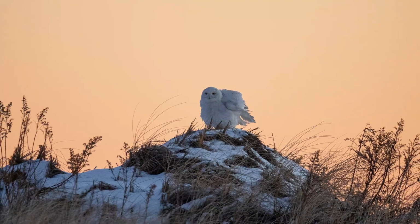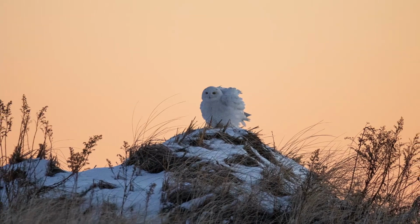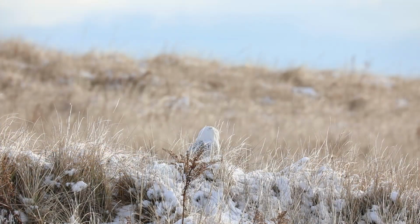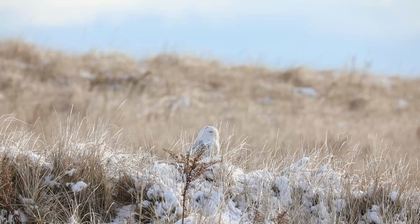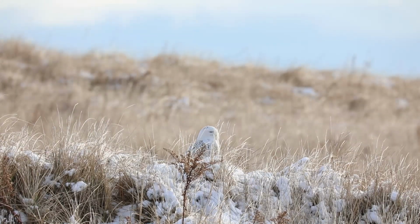So, if you are trying to find and photograph an all-white male in the southern winter range, don't expect to find one. That being said, male and female behavior is basically the same thing this time of year. So all of the previous tips on where to find them apply to both males and females.